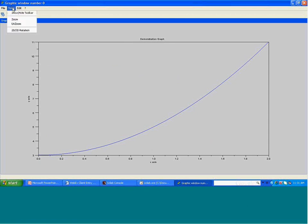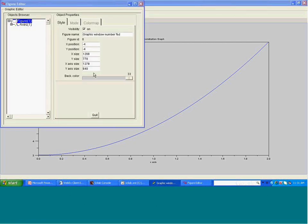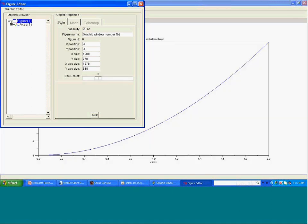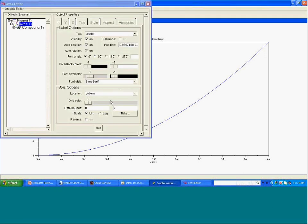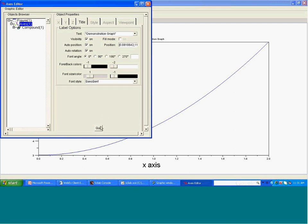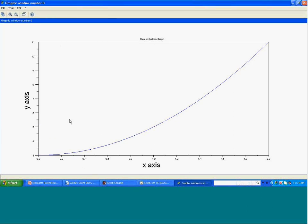I want to make some changes to the figure, say figure properties, the color. I want to change the axis. I want to increase the font size, x-axis font size, and y-axis. These are some of the manipulations you can do with a graph.